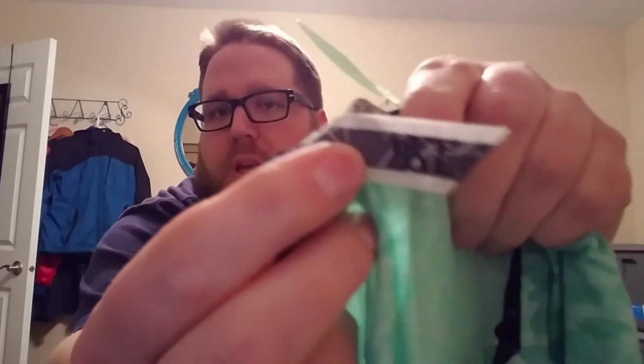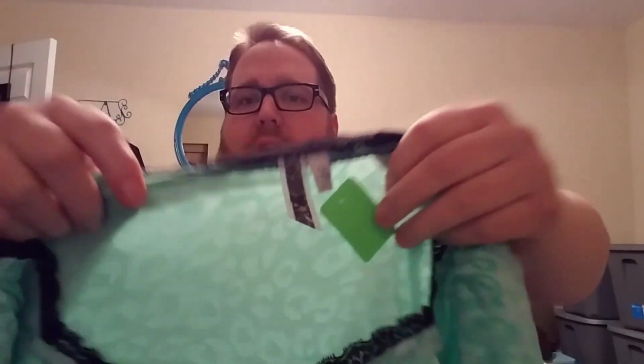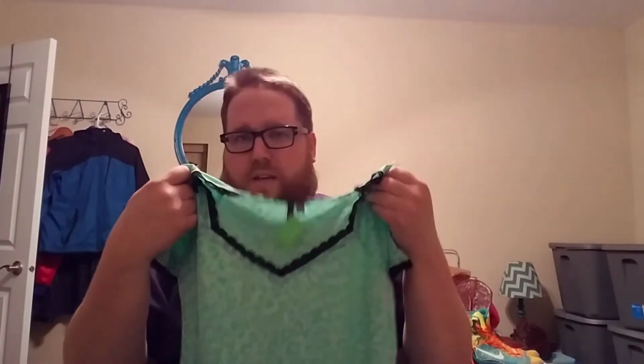This is just a BKE buckle. Oh, man, my camera is horrible today because of the lighting. It's just a green animal print with the black lace around the edges. Again, $15.